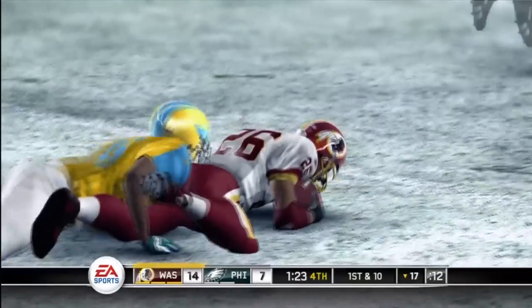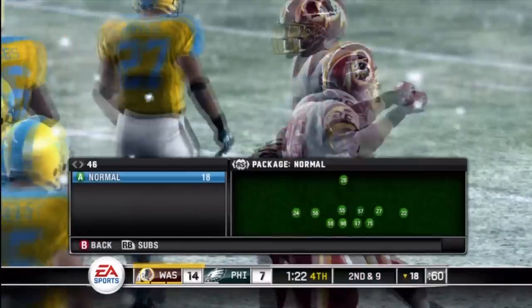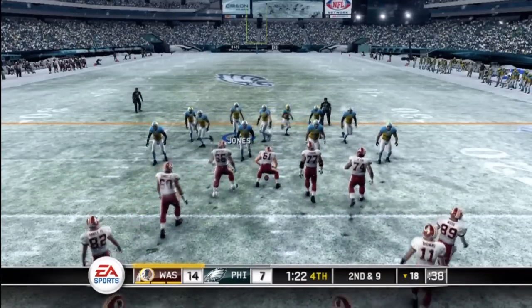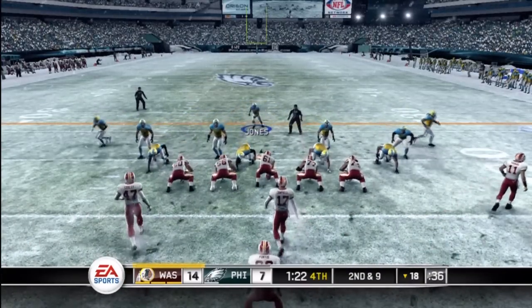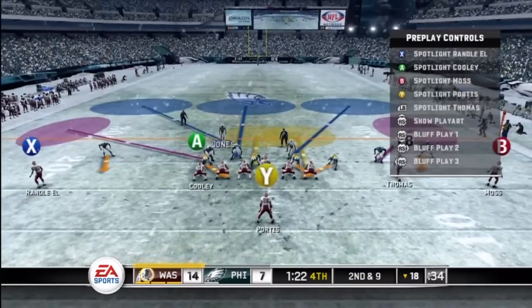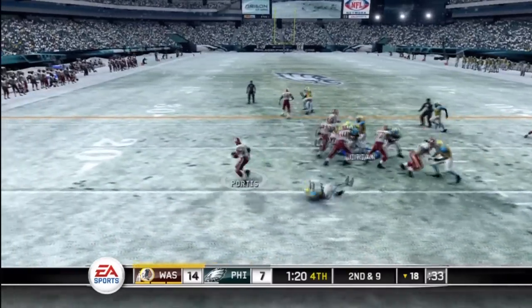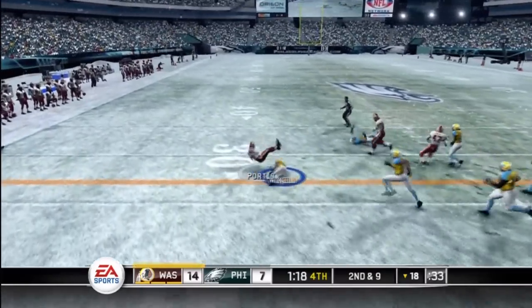Portis takes the give. The Eagles will take their second time out of the half. Second and 9 coming up here. Ball on their own 18. Portis gets the carry left side.